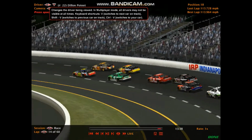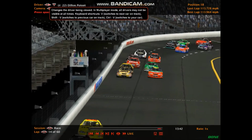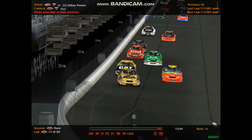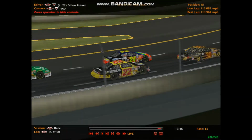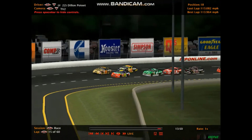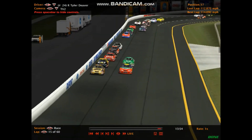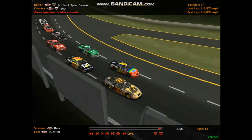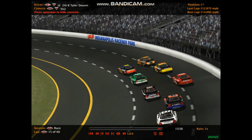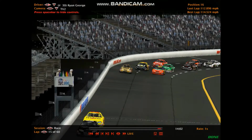Dylan Poteet, of course, on the outside of the racetrack here, now trying to get by Phil Parker. Lanes seem to be kind of even grooved here at the Lucas Oil Raceway short track, as they go through turns one and two. Meantime, up ahead of Poteet and Parker also sees Tyler Deaver and the 30 car of Ryan George going at it for position. That's 16th and 17th on your screen.